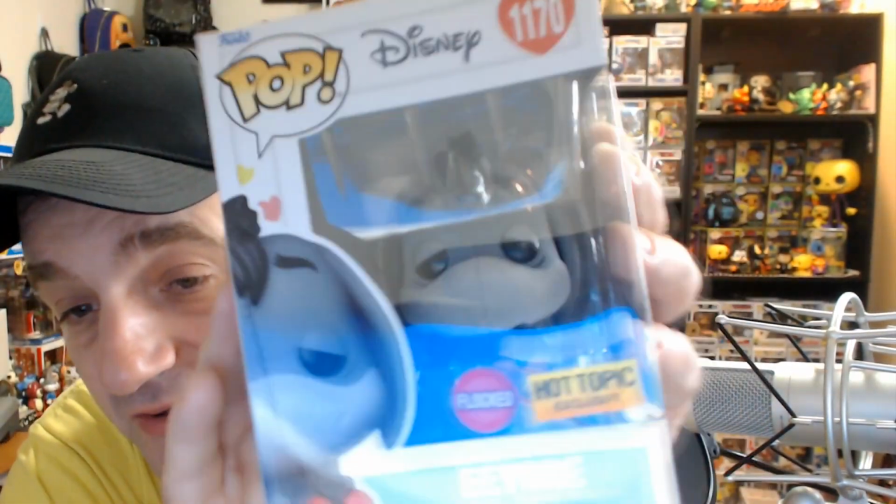Let's get to that pop. And today's pop is something cute. Everybody likes a cute pop. This is a pop that I had to buy, and I'm pretty sure it's been on clearance at this point. I paid full price for it because I needed it in my collection the moment I saw it. It is the Flocked Hot Topic exclusive Eeyore. Have you ever seen this pop in person? This pop is so cute.